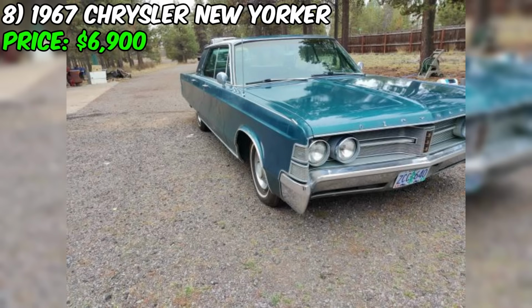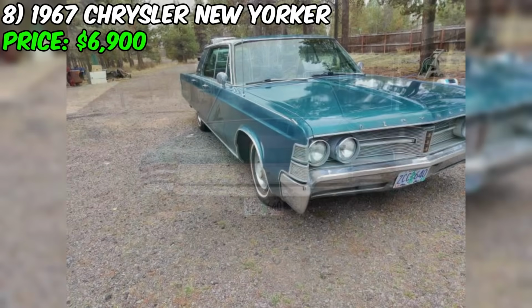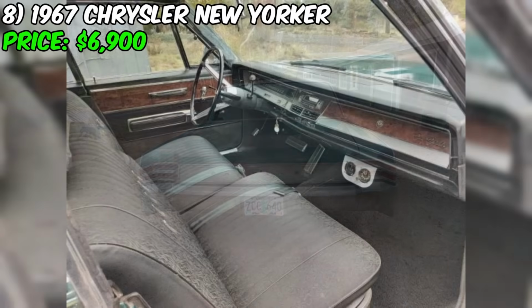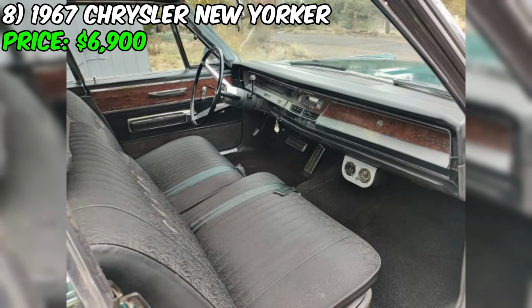So if you're in the market for a stunning 1967 Chrysler New Yorker that's in excellent condition and ready for a new owner, look no further than this beauty from Central Oregon. With its powerful engine, beautiful interior, and rust-free body, this is a car that's sure to turn heads and bring a smile to your face every time you get behind the wheel.